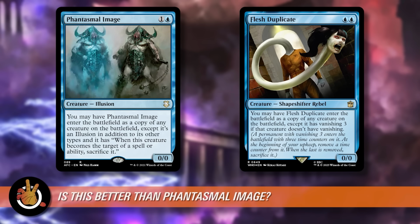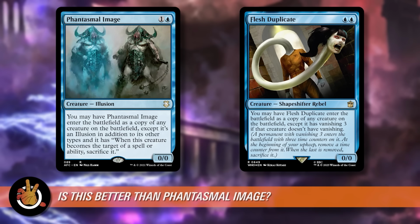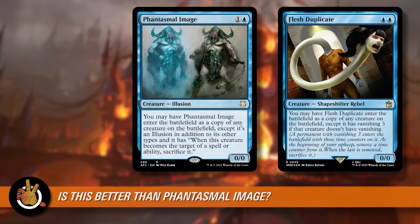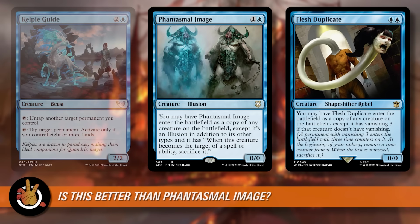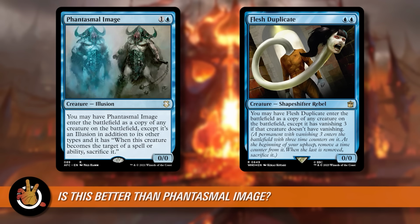With Phantasmal Image, I find that it's fairly rare that they have an ability on board that would do it, and fairly rare that whatever they were targeted with is not a removal spell anyway. Right. Every once in a while you get like an untapper and you're like, terrible, crap, I can't play this. Yeah, but in that case, you usually just don't play that. Yeah. I think Phantasmal Image is better than Flesh Duplicate, for those reasons. I think because it's one blue makes a big difference. Like we said, blue is a big cost. Yep. And the targeted thing is more difficult.